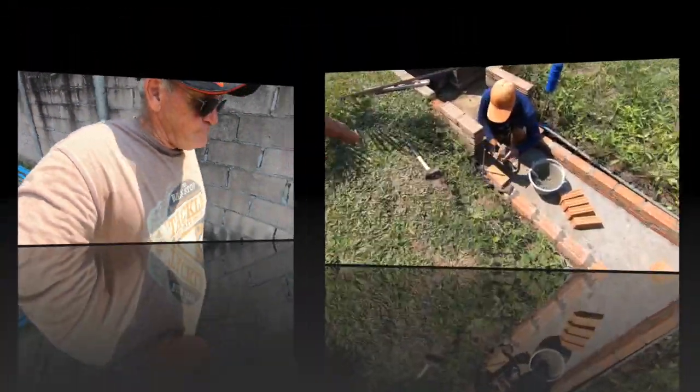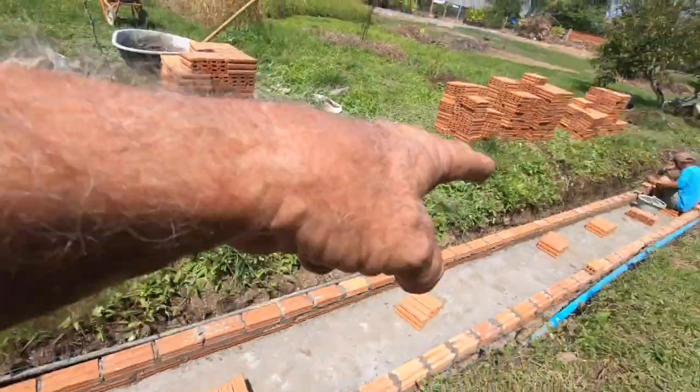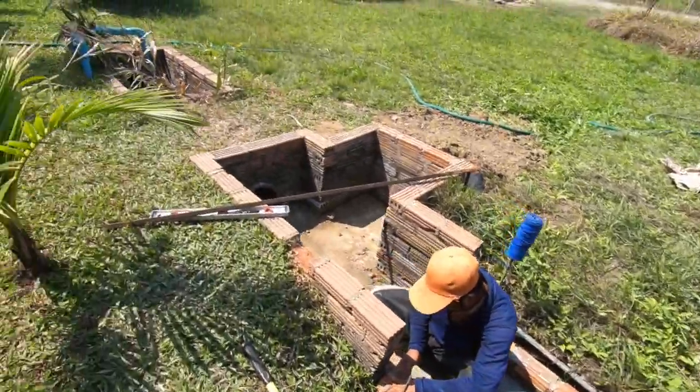So, looks good. His are a little crooked. The guy on the other side's are pretty straight. If you don't believe me, I'll show you right here.